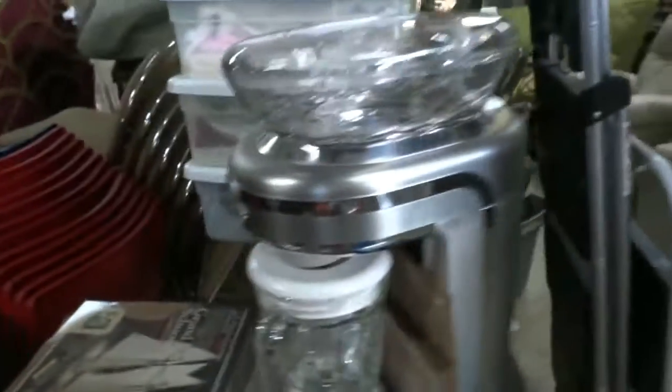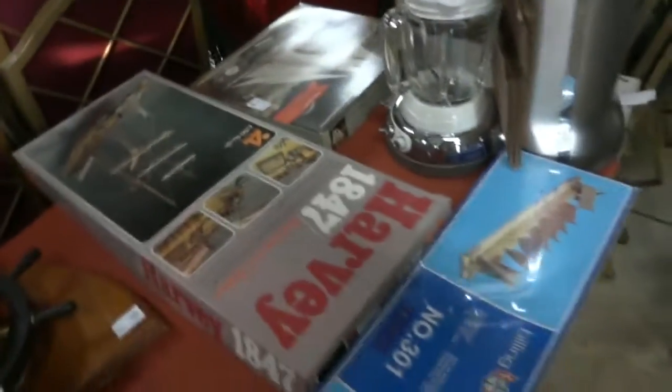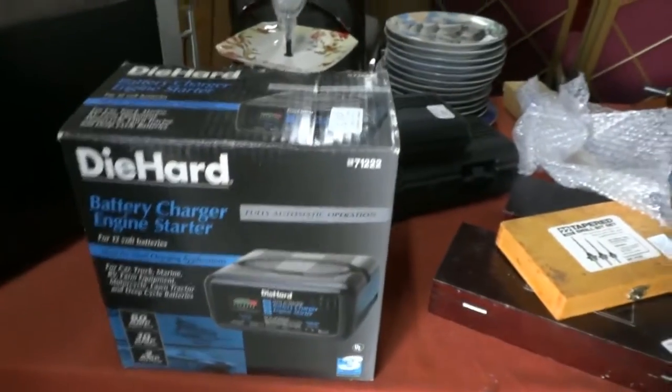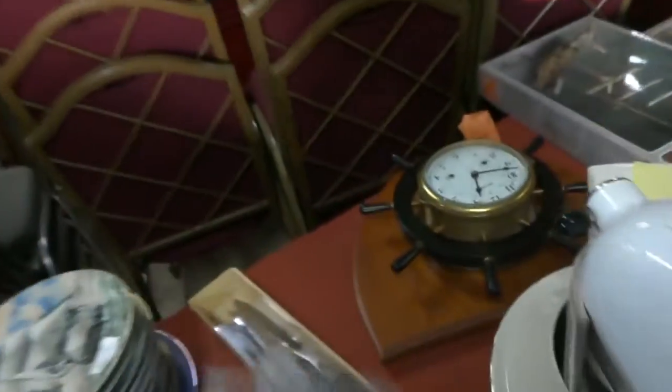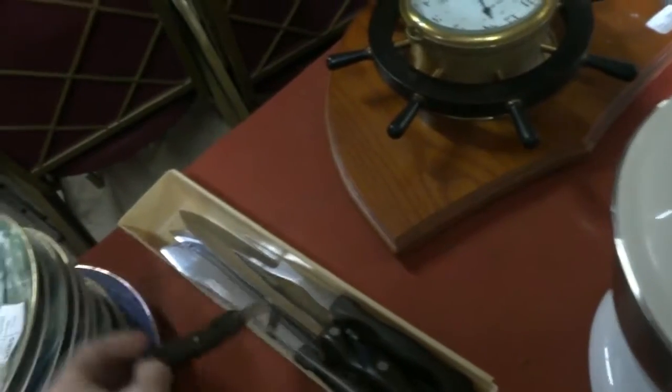Check out this margarita mix set up. That's ready to go. There's some boat models, a KitchenAid. That thing's still new. It was in the box. It's a DieHard battery charger. Here's a cute under-the-counter wine cooler. You can pop that in. There are some Cutco knives. That's a nice set. Everybody has somebody they know. You know, see this one?